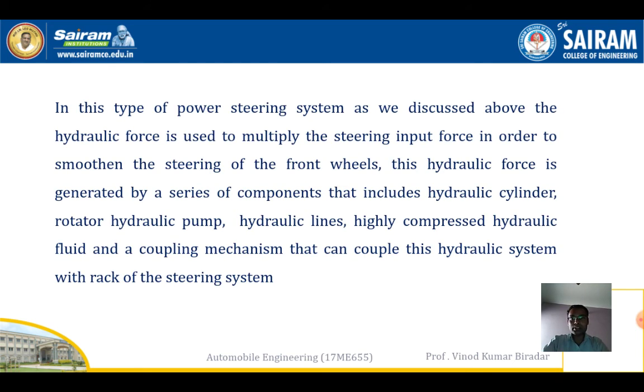In this type of power steering system, as we discussed, the hydraulic force is used as steering input in order to smooth the steering of the front wheel. The hydraulic force is generated by a series of components that includes the hydraulic cylinder, rotary pump, hydraulic lines, highly compressed hydraulic fluid, and a coupling mechanism that couples this hydraulic system with the rack of the steering system. So the main purpose of this is to smooth the steering of the front wheel. That is the main purpose of using power steering.